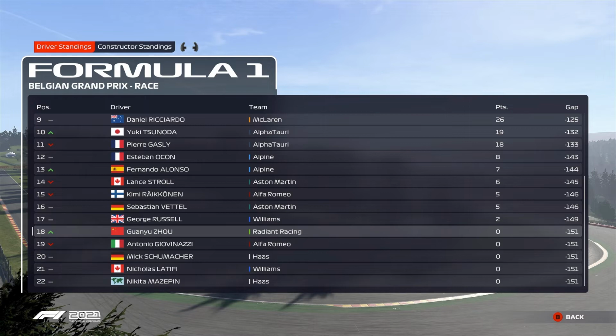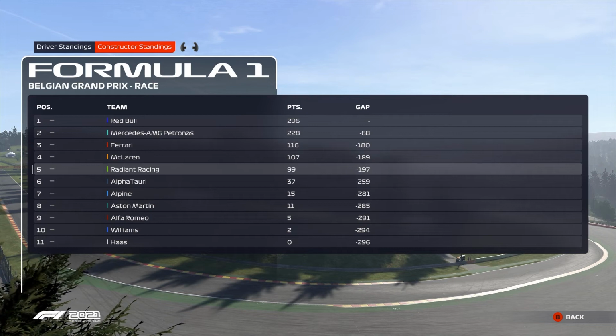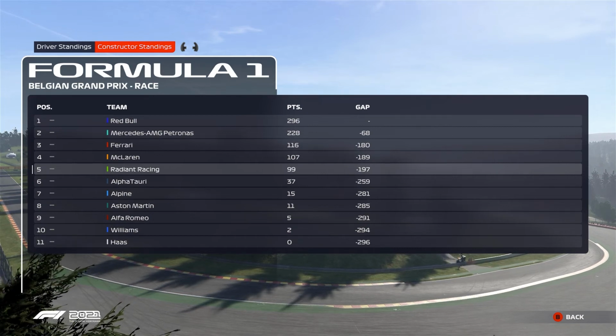Over in the Constructors' Championship, Red Bull maintain their lead despite Verstappen's poor performance, and Mercedes do not gain much ground due to Lewis Hamilton. In the battle for third place, Ferrari still maintain third position, but the gap is getting ever smaller. McLaren are not far behind, and neither are Radiant Racing. Then it's a jump and a bound back to AlphaTauri, Alpine, Aston Martin, Alfa Romeo, Williams, and finally Haas.